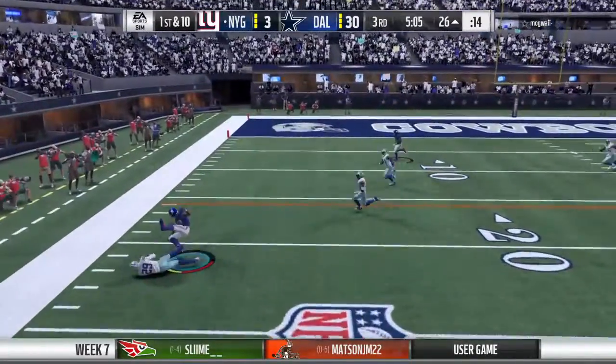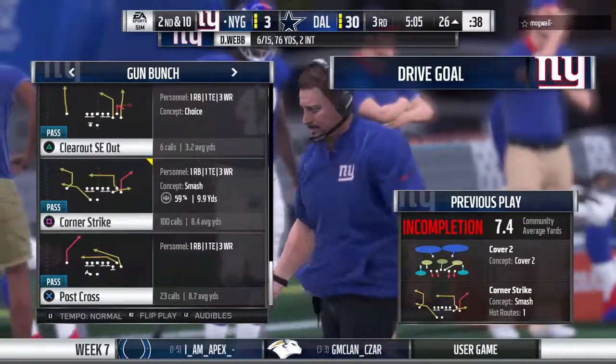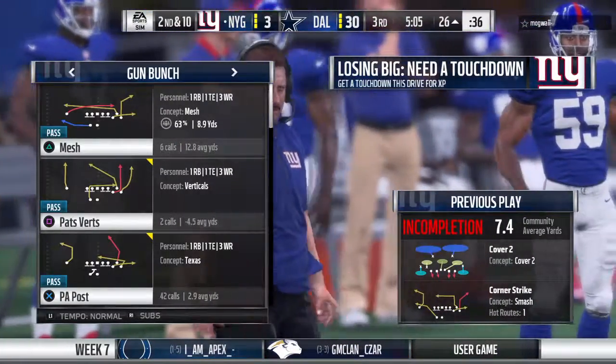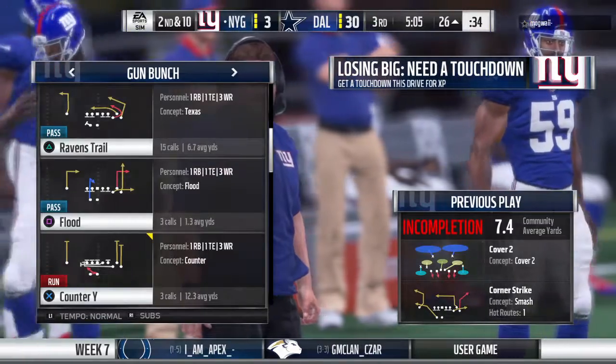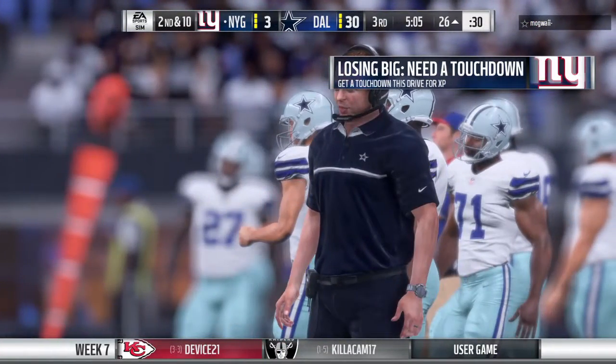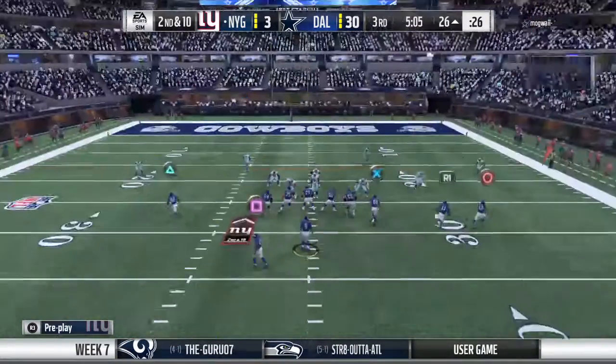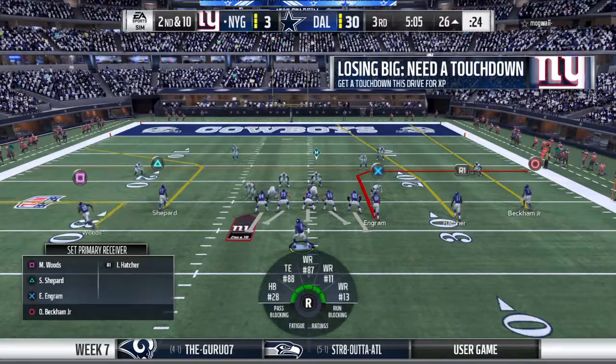Here's Webb. He couldn't quite hold it. Got hit. Ball pops out, incomplete. Let's face it, if you want to get back into the game, these are the kind of throws you got to hit. He's wide open right there. Got to be able to get it to him, don't you think? And those are the throws that haven't been available to them every time he's dropped a pass. Yeah, that's a big miss.